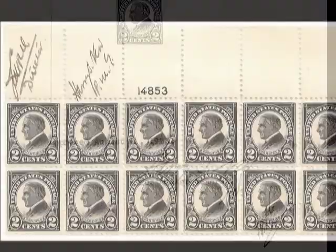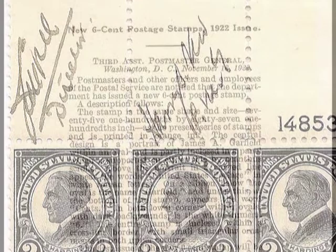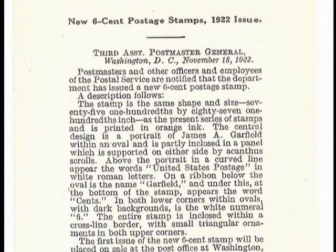Postmaster General New and Lewis Hill, director of the BEP, signed this plate block of the Harding Memorial stamp. Third Assistant Postmaster General W. Irving Glover was a friend of stamp collectors.